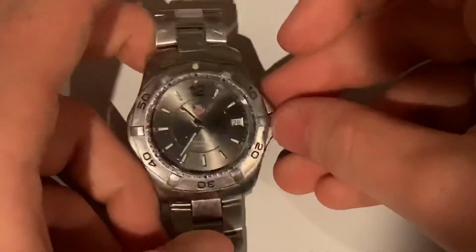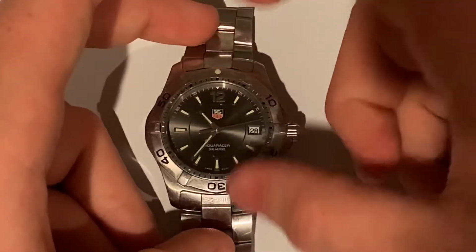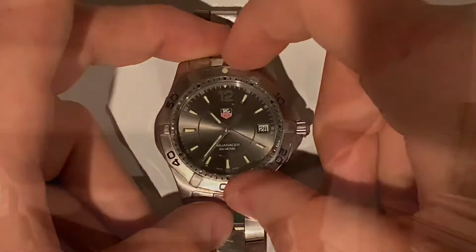Now, let's flip the camera and I'll tell you my thoughts about Tag, where they're at, where they're hopefully going to be going, and who should buy this watch. Now, after taking a closer look at my Pacific 2002 Tag Heuer Aquaracer, let's talk about where people have issues with the watch, what I think the biggest problem in the watch community with Tag Heuer is, and where I think they should go in the future.